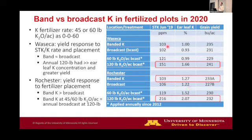Here we're at a soil test of 100 in Waseca and our ear leaf K is 1 or less. How many of you know what the critical value at R1 for ear leaf K is? What's the minimum? The minimum is 1.75. So we're way below this minimum, way below it.